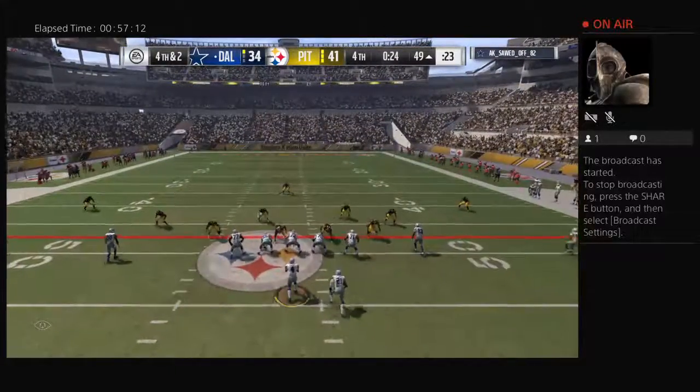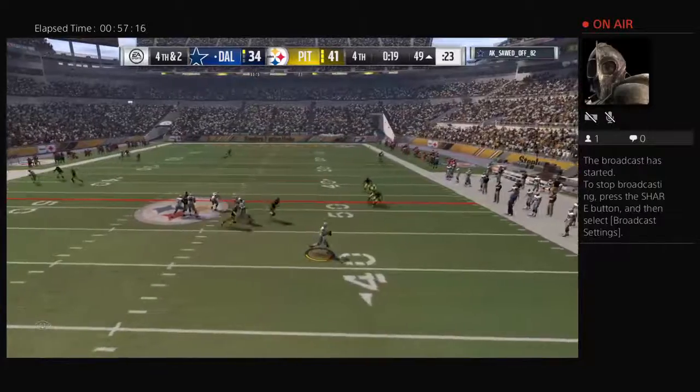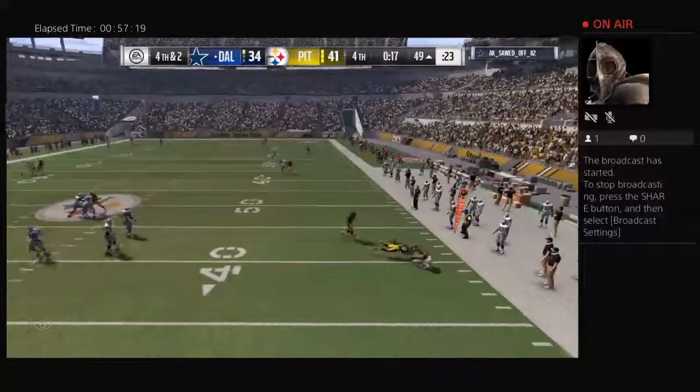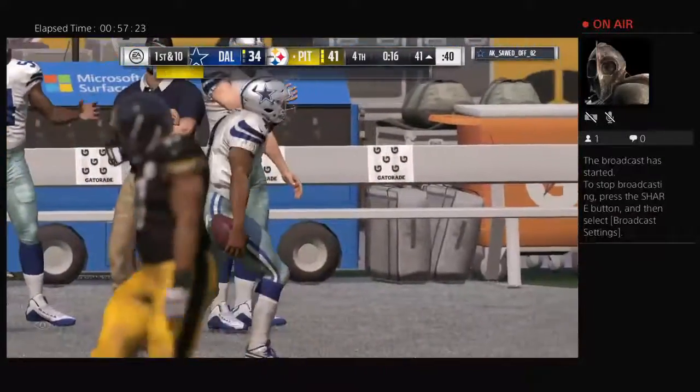Let's go. Desperation time. Prescott on 4th. Escaping the pressure right. And he can't get a throw off. He's taken down. What a huge play at this.